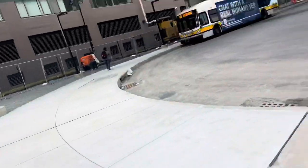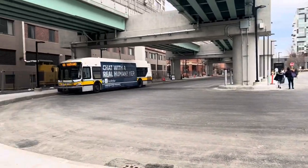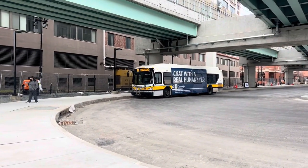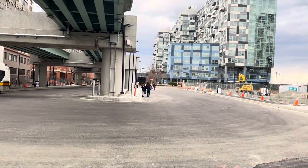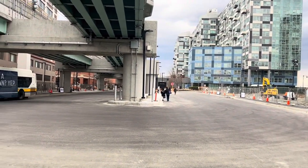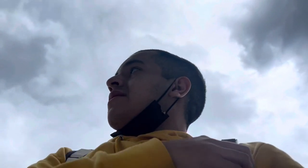These operators have to go through an immense part. This looks like the first thing you have to do: make a tight turn, avoid hitting other buses, and then get on the busway. And this applies just during rush hour. So what do you think? That's really bad. On a scale of 1 through 10, what do you give us?